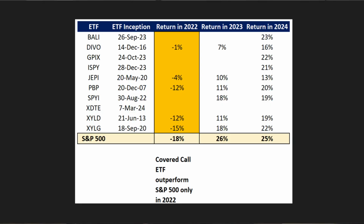Now, let's look at the argument that covered call strategies protect you on the downside. A covered call strategy gives up upside but does not fully protect against downside. As you can see, during 2022, when the S&P 500 lost 18%, covered call ETFs did decline but less than the S&P 500. So you should not assume that covered call ETFs will cushion major market drops. While the premium provides some buffer, you are still exposed to a big decline.